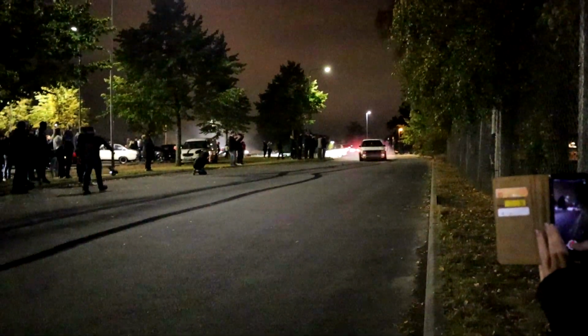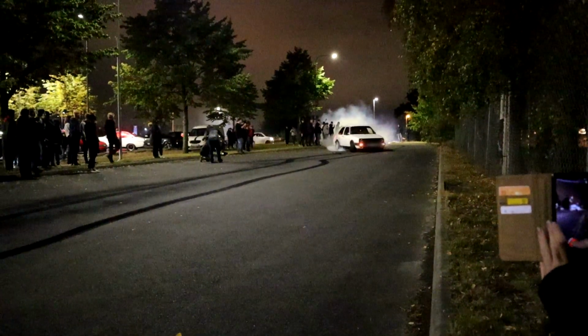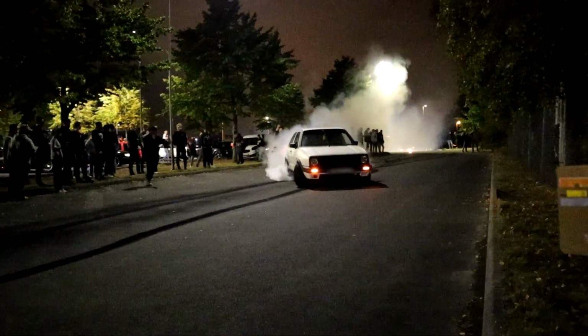Smoke, please! So what do you think? The pickup? Damn, bro! Insane. I can't breathe. We stood in the smoke. We did. It's crazy. Look at the marks. Well, it's decent. I can do better with my A4.